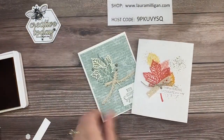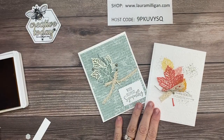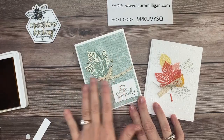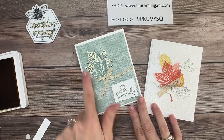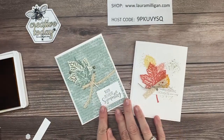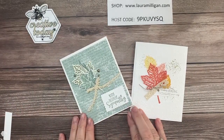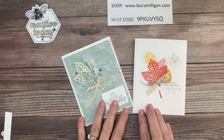And yeah, Cindy is saying this is so soft looking. I agree. The colors are soft, it's muted. And what do you think about mixing the vanilla and the white? I like it because it's always fun to kind of switch things up a bit. So those are my 2 cards for today.